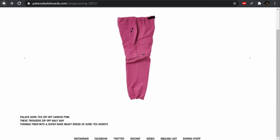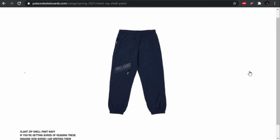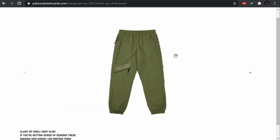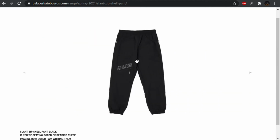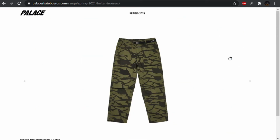They'll be expensive. We have the slant zip shell pant, kind of a cool pocket that they got going on there. Very basic. I kind of like this horizontal diagonal cut that they got going on. It'd be funny if these were zip offs too, and then you had just different length shorts, and they just had trapezoid looking ass or something. I don't know. Belted trousers.